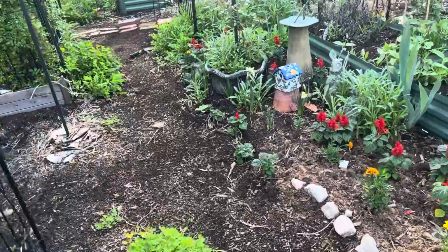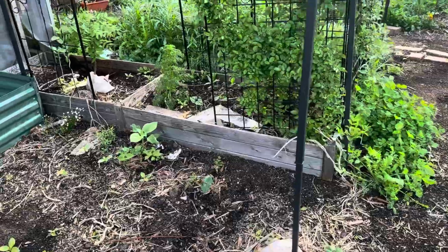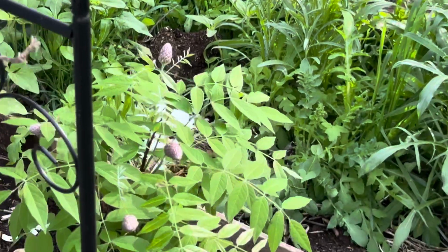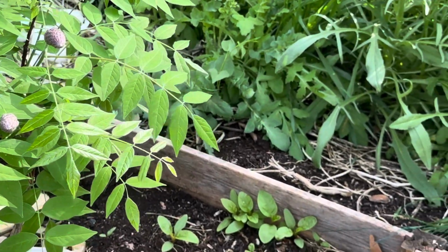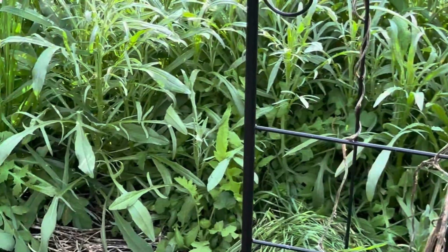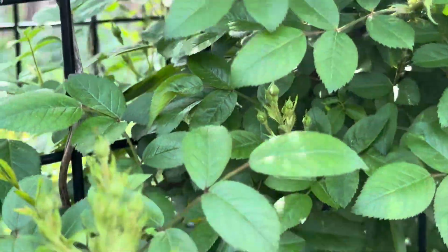And on this end, you see another Amethyst Falls wisteria ready to take off. Again, that one I planted last fall, and it's already doing very well. That is there, and right here is Peggy Martin Rose, which will bloom any day.